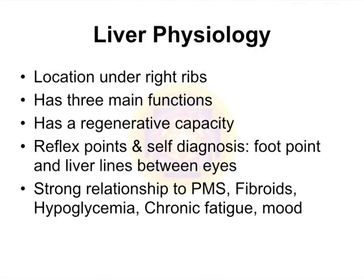The reflex point is on the foot, on the right foot. If you go up from the heel about midpoint or maybe 2/3 up the point, slightly to the right, if you press right there, you'll probably find a spot that's a little bit tender, and that's the liver. There's also something called liver lines. So when you see two strong lines right in the middle here, that can indicate that you've had some liver stress at some point.